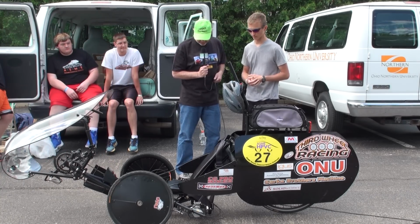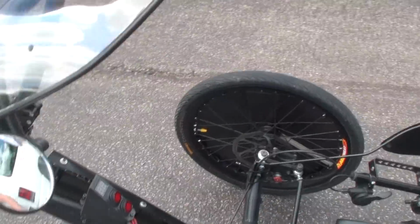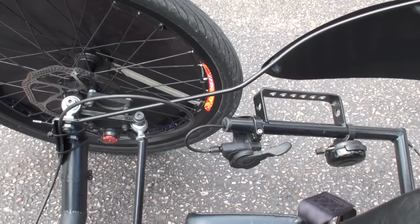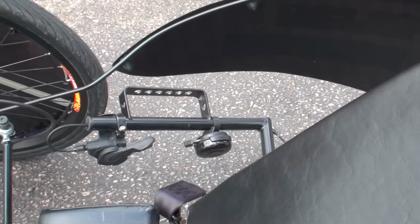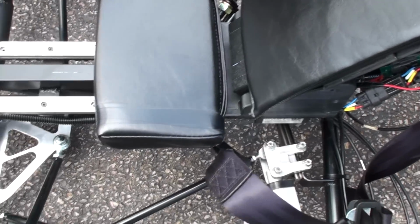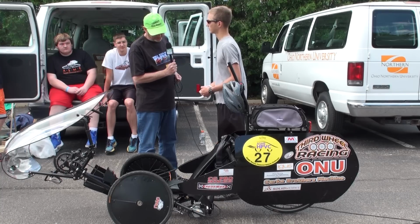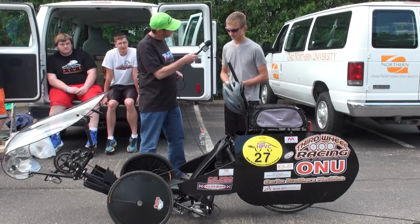Where is the steering on this? It's under the rider. We've got handlebars beneath here, underneath the seat, with linkages going out to the front, tied to the front wheels. And we have linear actuators, which change the length of one of our linkages. As we speed up, an Arduino board does some thinking and adjusts our length. Awesome. So what do you think your chances are in the competition this year?